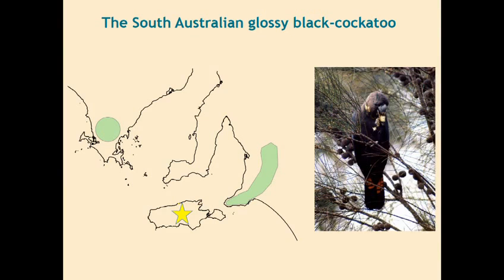On Kangaroo Island though, we're really lucky that we do have some really good remnant patches of this sort of feeding habitat left, but some surveys in the 1980s and 1990s found that the population had actually dropped down to about 150 individuals and was believed to still be in decline. We still had quite a bit of habitat there, and it was believed to be able to support a much larger number of birds than that. So there was a bit of confusion as to why the population was in a state of decline.